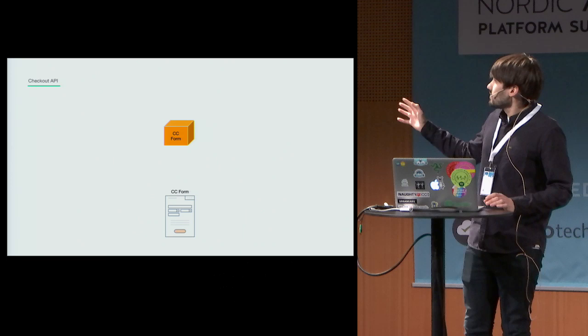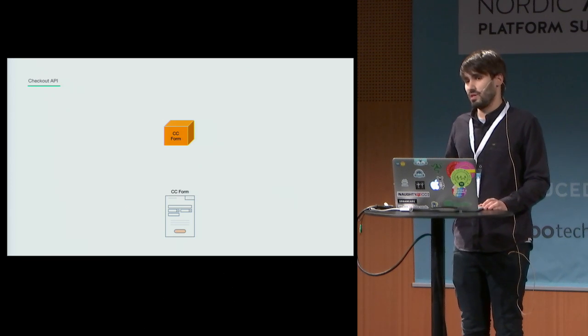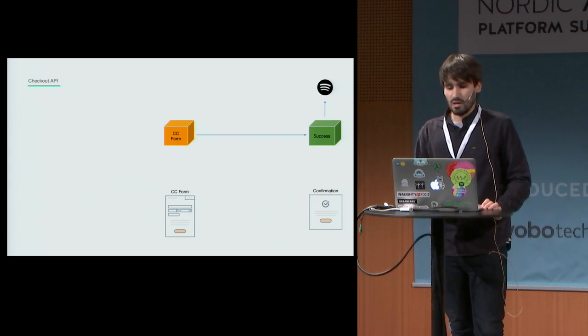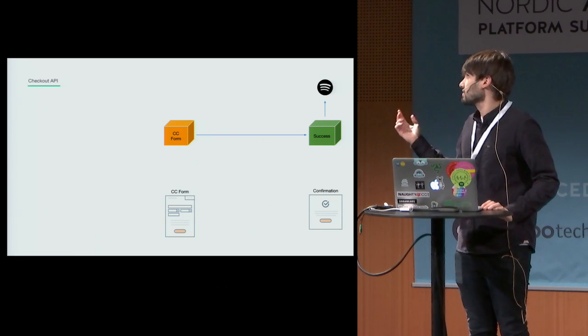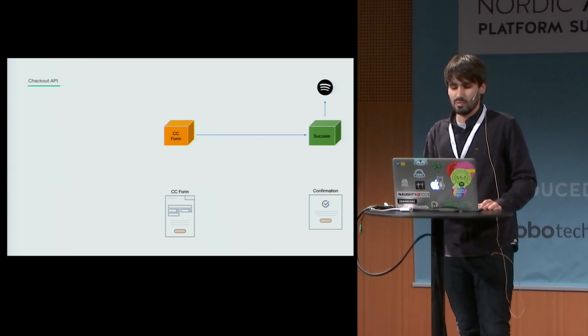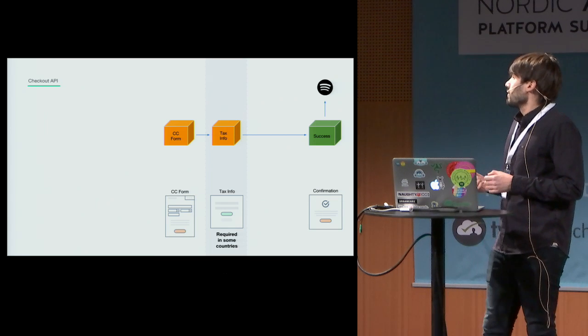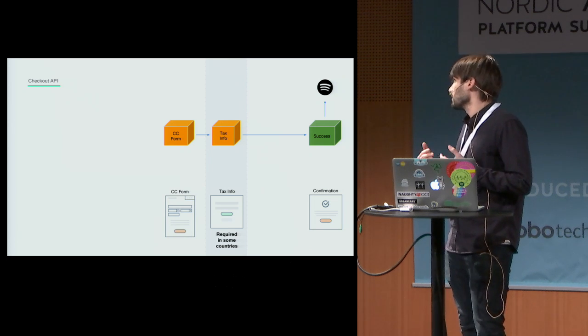So ultimately, for us to succeed in the payment world, we just need to give the user the ability to input their credit card details, right? If the details are valid, we can then show them the confirmation page and give them access to Spotify Premium. Sounds super simple so far. But what if we want to inject an extra step in this checkout experience? For example, in some countries, users are required to fill in additional tax information.